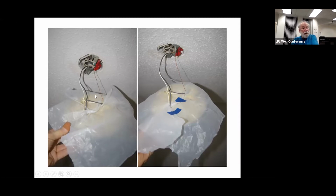So at any rate, to close this off, it's a minor project, new fixture or existing. And I'll show you another way to do an existing one. Just drape plastic grocery bags over the back of the fixture. Remember, the plastic is airtight, but the fiberglass is not. Nothing elegant, just a few bits of tape to hold it in place, and then put the thing back up.